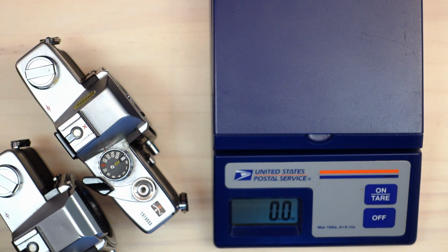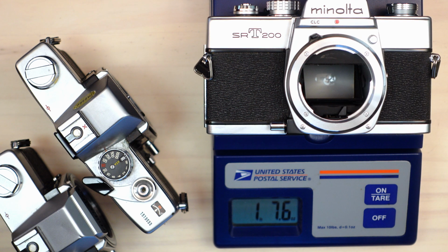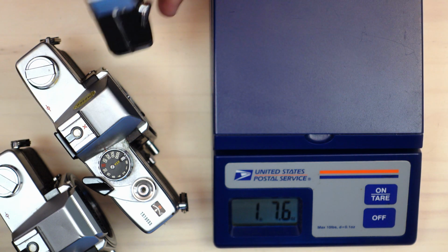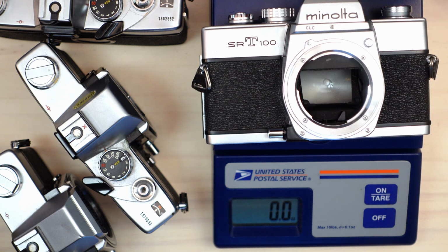How about the 200? I'm going to guess that it weighs a little bit less. 1 pound 7.6 ounces. So what is that? 1 ounce difference and then half an ounce difference. Well, just for fun, let's weigh the SR-T 100. That weighs 1 pound 8.3 ounces. They're all roughly within the same neighborhood, with the lower models weighing less and the 202 weighing the most, but it's not a significant amount of weight. And in fact, most people probably wouldn't be able to tell the difference between 1 pound 8.3 ounces and 1 pound 9 ounces.